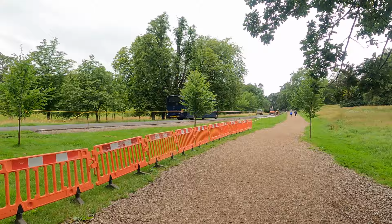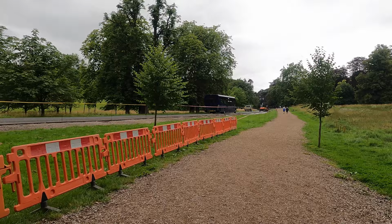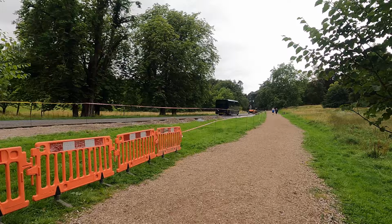There goes the bus, separate tickets, I believe at about £2 per person return. Good for people with children, pushchairs, elderly people. Well, we're still walking.